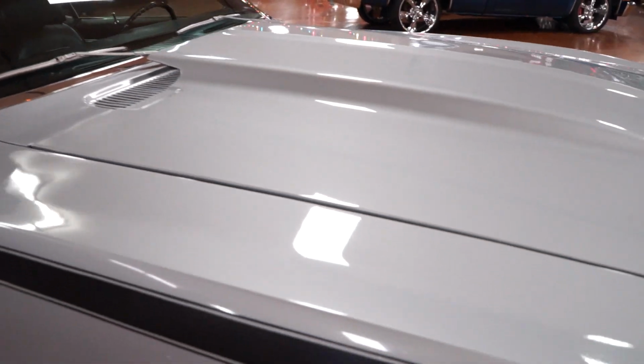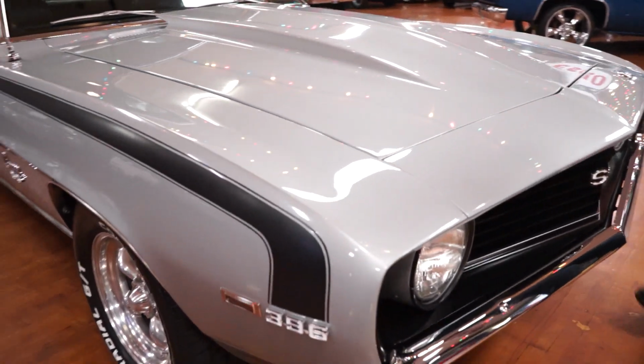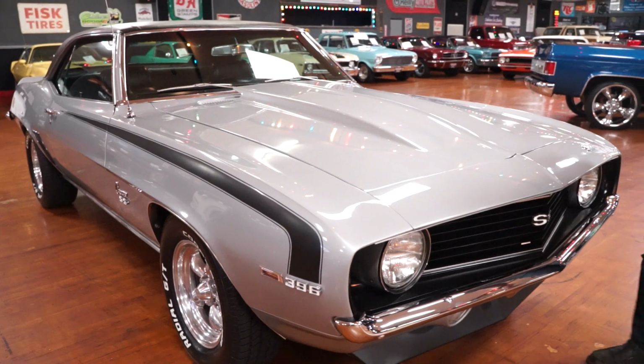This is a sweet car. This one will go quickly. We are going to take it out and throw it on the rack. We'll put it in the air and check out the undercarriage, and then after that we'll do a short little test drive in the car and I'll show you guys how the car runs.